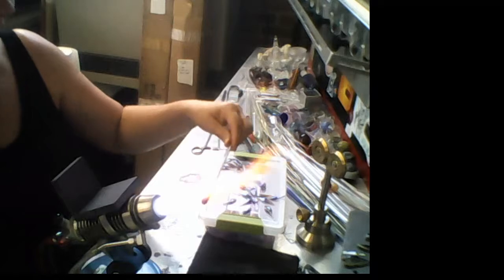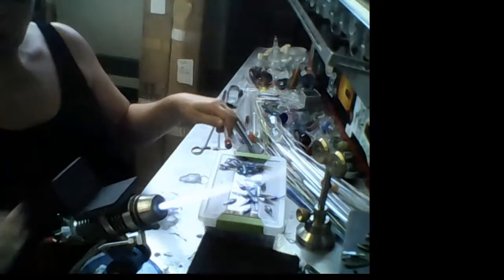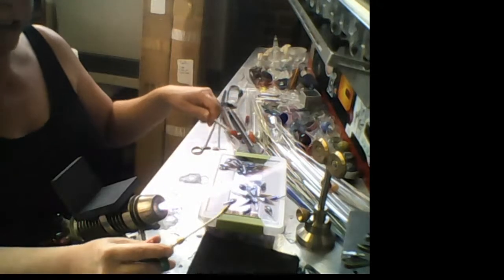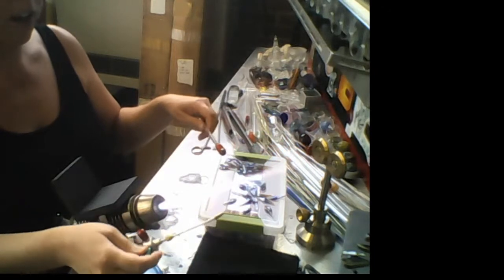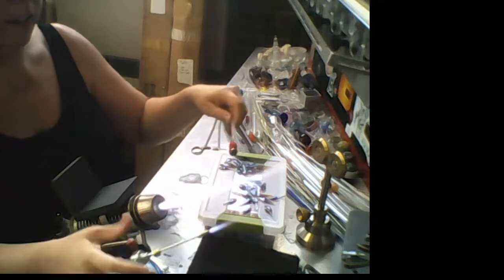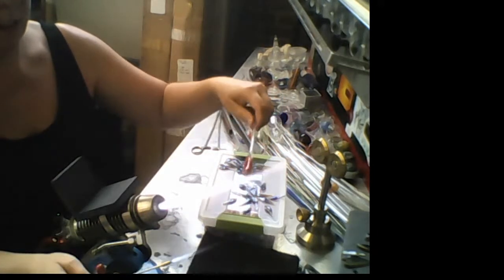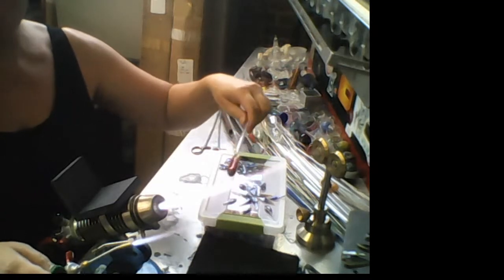2006. All right, so I'm going to turn on my smaller torch here, my little torch. It really is called that. All right. There we go. This torch is so handy for so many things.